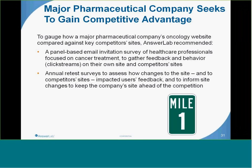And then we retested annually to see how changes to our client's site, as well as changes to their competitors' sites, had an impact on their users' feedback, and also, again, as I mentioned earlier, to help keep our client at the head of the pack, help keep our client informed of changes in their competitive set that would allow our client to redesign or make changes to their own website to stay at the forefront.